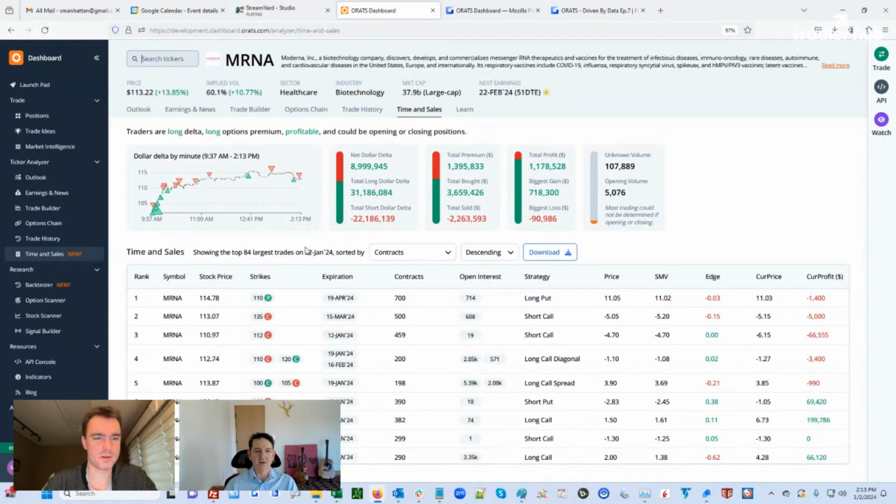Do you mind going over what the dollar delta is and kind of what it means and why we think it's so important when tracking time and sales? Yeah, so dollar delta, intra-stock, it isn't as important, but inter-stock. So if you're comparing a $114 stock to a $10 stock, 10 contracts is going to mean a lot more in the higher stock, right? So what traders do, and we've looked at dollar delta since I was a market maker, is we'll just multiply the delta of the trade times the stock price, and that's a pretty good way of normalizing what's trading a lot.